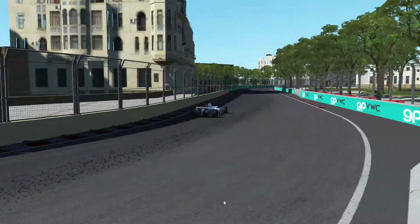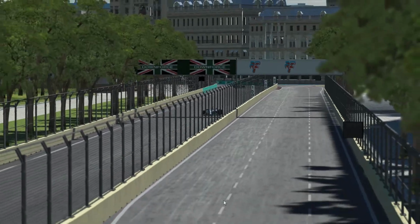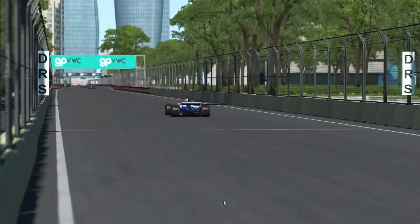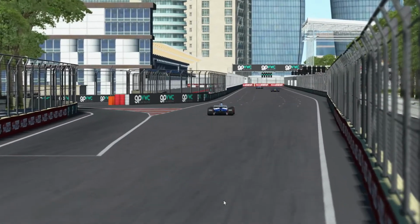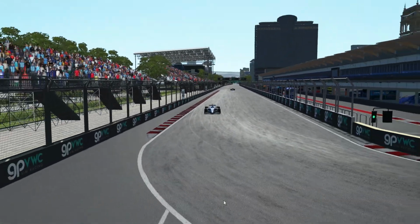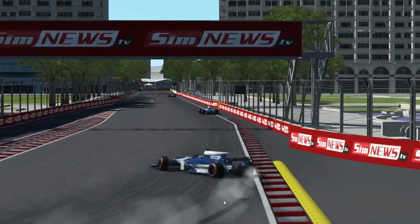Here we are already on the last lap, about to cross the line for the last time. In the distance you could see Alex already celebrating, and I am coming home also for a very, very happy result, finishing between 2 drivers who are arguably faster than me.